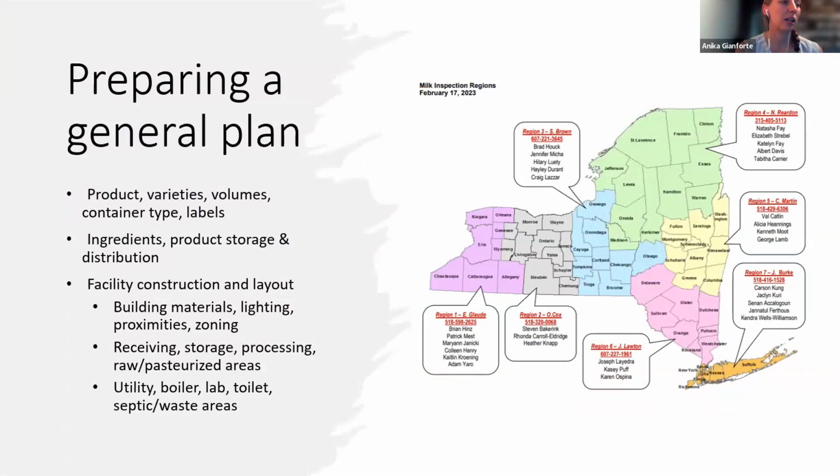So when I say a general plan, I'm talking about what products and what varieties of products. So let's say you say, I want to make yogurt. Okay, well, what type of yogurt? Are you wanting to do yogurt with local fruit? Because we need to think about the food safety of that local fruit too, and how you're dealing with that. Are you going to make a drinkable yogurt? That would impact the type of equipment you may need. So product and specific varieties.